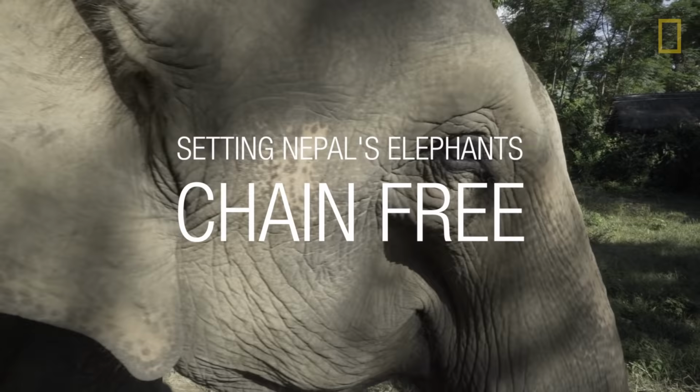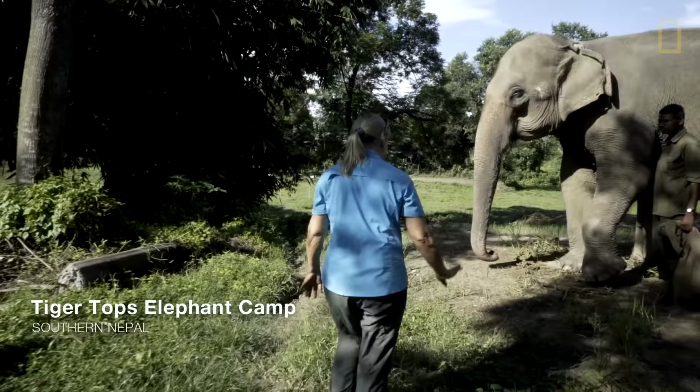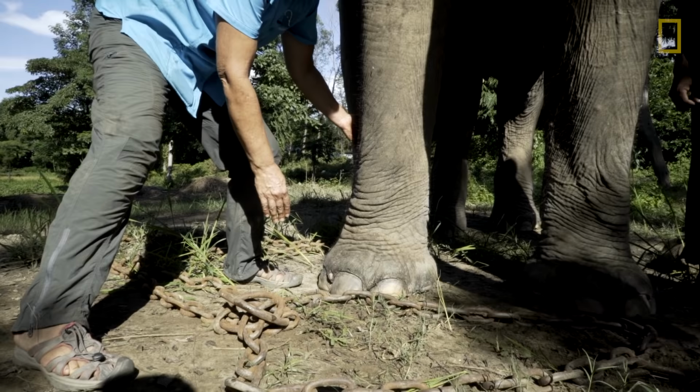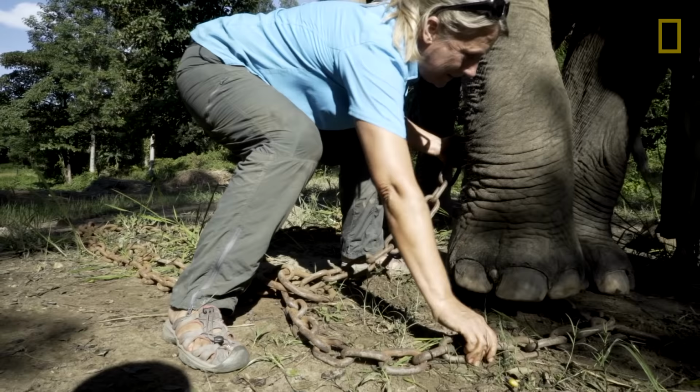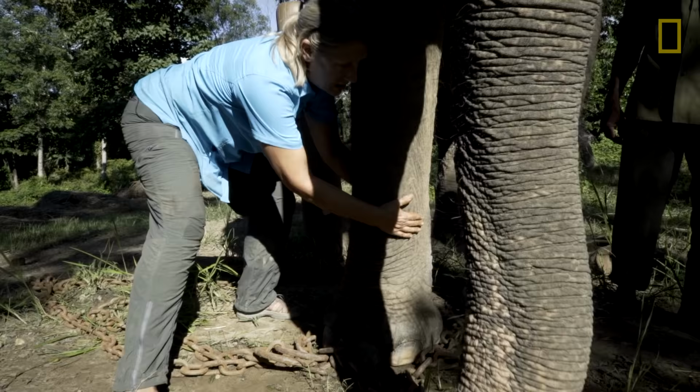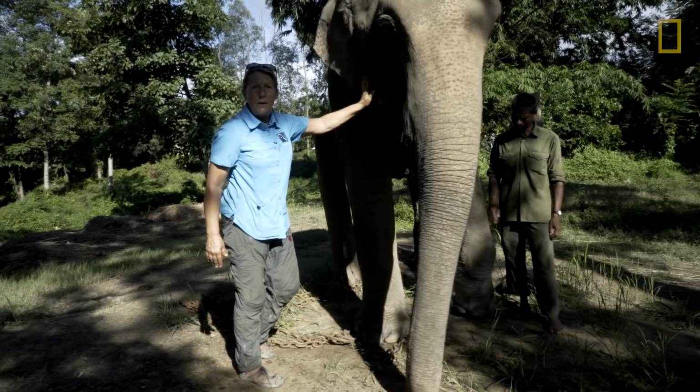This is Sita. She lives at Tiger Top's elephant camp. She used to live in chains. She doesn't any longer. But these are the chains that she used to wear. Sita? Good girl. She says, I don't want it on. Good girl. All right. She used to have this chain on her ankle almost 24/7. It's very heavy. It's harmful to her ankle, detrimental both physically and psychologically. She's no longer chained. She now lives chain-free in a chain-free corral 24/7.